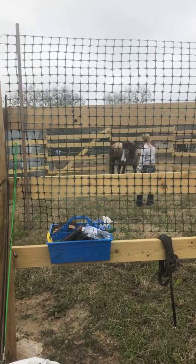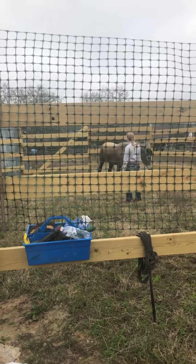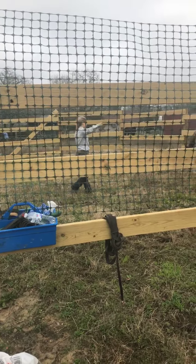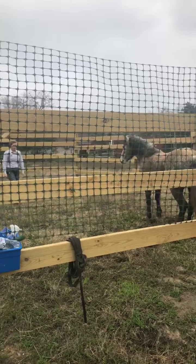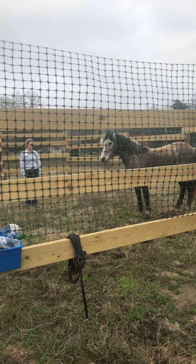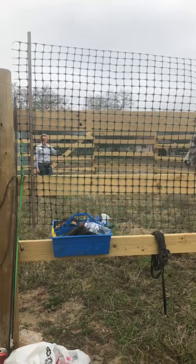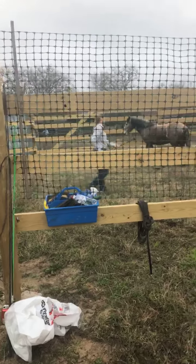Seems to be the distance she's comfortable with right now. She kind of wants to keep one eye on me. She's starting to let her guard down a little bit, so I'm going to give her some space as a reward. And now that I have an idea of how close she's comfortable with me being, I'm going to take my carrot stick here. I'm going to push her around a little bit.